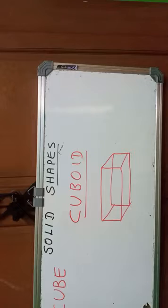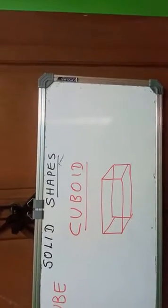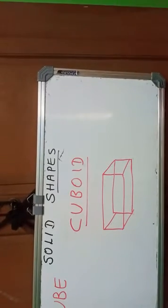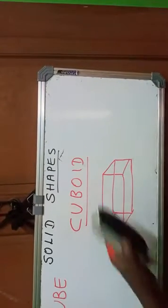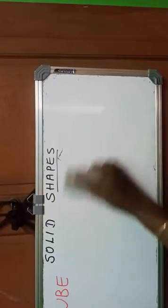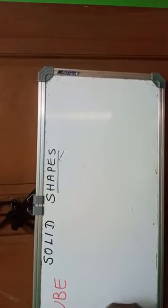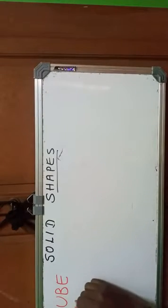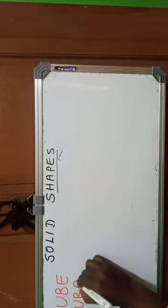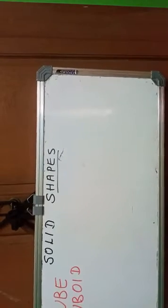So now we are learning solid shapes. Among these, first we learned cube. Now we learned cuboid. Spell the word cuboid: C-U-B-O-I-D. Cuboid. Next we are learning.